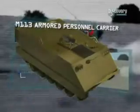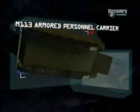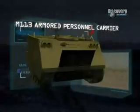Manufacturer, United Defense LP. Power plant, Detroit 212 horsepower diesel engine. Maximum speed, 68 kilometers per hour. Carrying capacity, 2 crew and 10 troops. Armor, 4.4 centimeters. Armament, 1.50 caliber machine gun. Range, 483 kilometers.